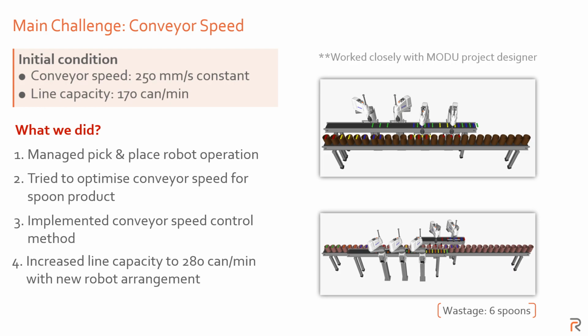Next, the end customer wanted to go for a higher line capacity of 280 cans per minute with 5 SCARA robots. The robots are separated into 2 lines due to space constraints. The same conveyor speed control method was also applied to this new layout, but the suitable controlling speeds for the spoon conveyor are more difficult to adjust. As a result, the new layout concept still managed to achieve 280 cans per minute, but with a 6 unpicked spoon count that only occurs at the start of production.